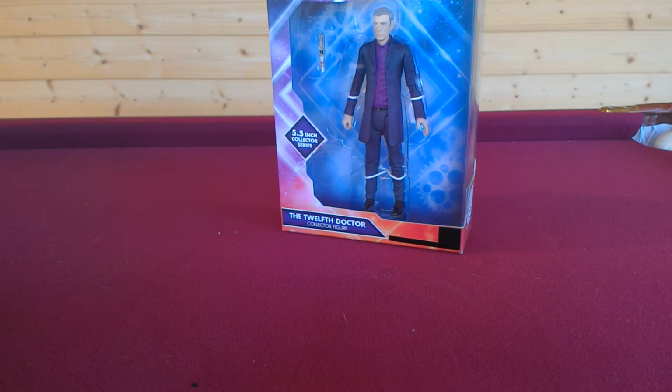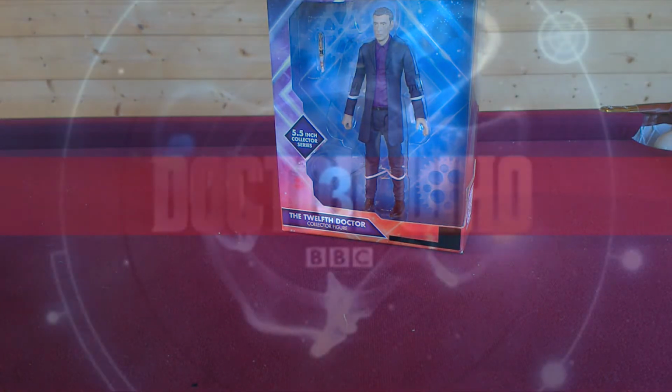But overall, I still really like this figure, and the reason this goes into my top 10 was because it was a really good bargain, and I love the detail of it. I'm really impressed with this from Toys R Us, and I really hope they do some more figures, especially a 2013 Cyberman next.